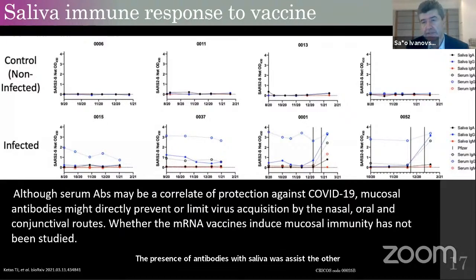The other implication of this, and it's very, very interesting, I think, is the suggestion that saliva would pick up mucosal antibodies, and the presence of mucosal antibodies is very, very important in the context, again, of protection through an airborne route. So here we see that in this particular study, just recently published, the control did not have much antibody production, as you would expect.